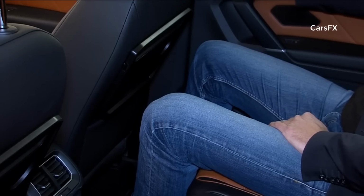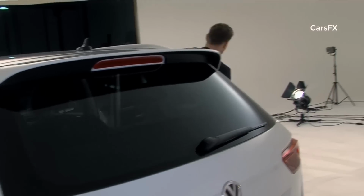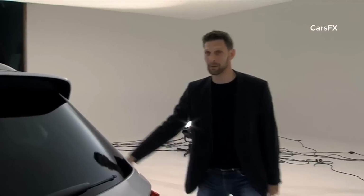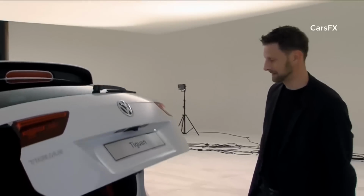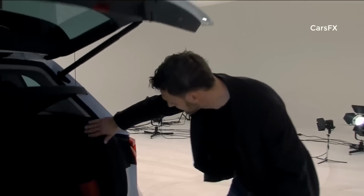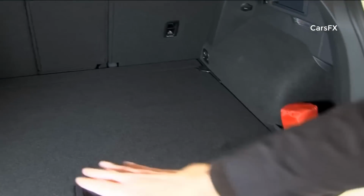Okay, now let's take a look at the Tiguan's storage area. It was very important to me to improve the loading contour of the car. We created much more room in this area here to make loading and unloading larger items easier. And overall, the storage compartment has grown by 50 liters, or 145 liters if you fold down the seats.